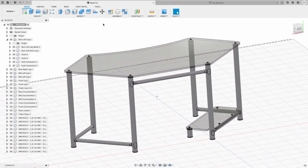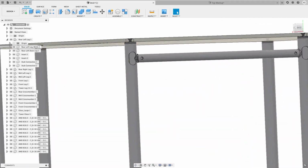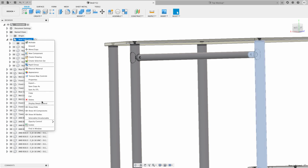I don't know if I'm going to go that route anymore. We'll see. It makes it more complex. But the idea when I designed this is, let's see if I can open up one of these parts. Let me just isolate this for a second.